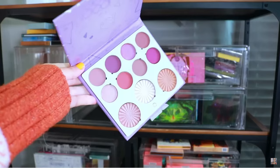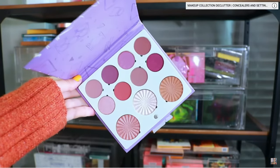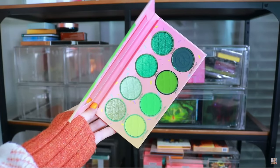We do have this Life is a Drag palette by Samantha March. This is her collaboration with Ofer, but I never use this palette. It's purples. You guys know I'm not the biggest fan of purples, so we're gonna go ahead and pass this one along. Even though I'm not a big fan of BH Cosmetics, their ice cream collection is super cute.